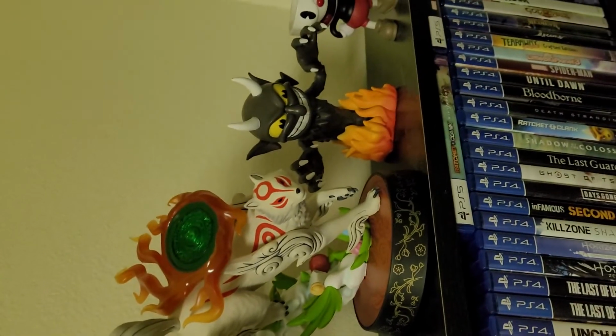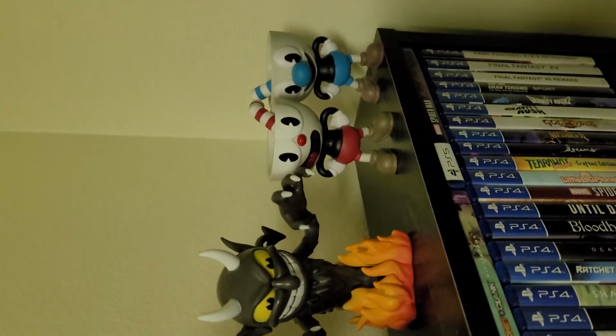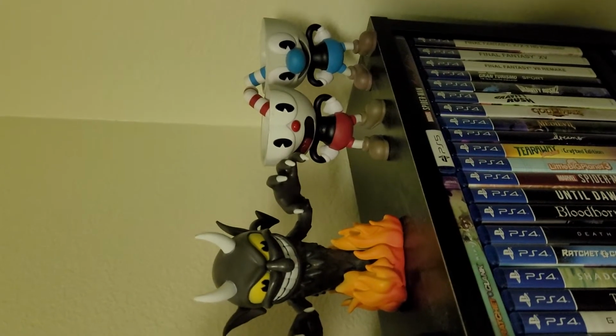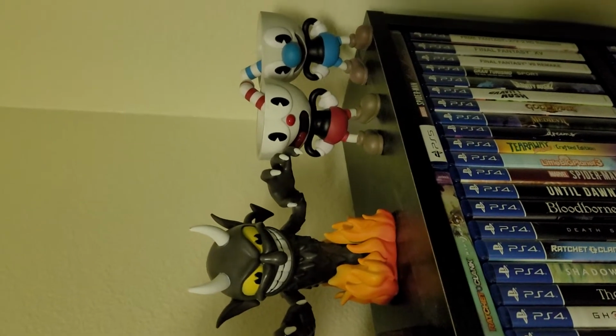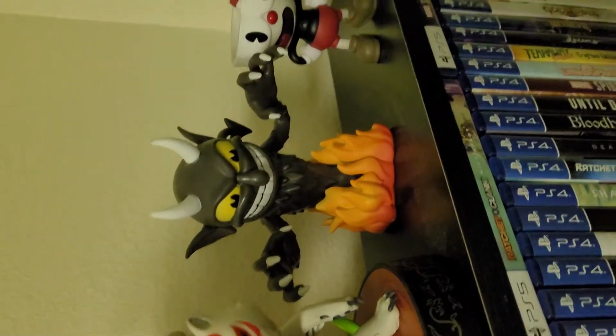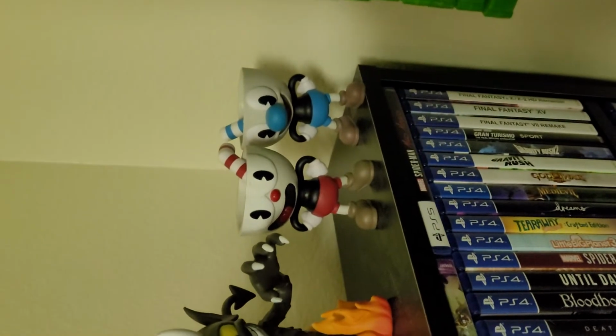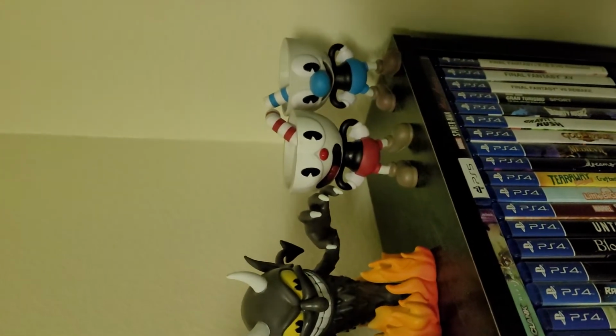Okay, and then we got the kind of infamous Cuphead Funko figures. Now, I don't know if these were exclusive to GameStop, but that's where I got them. And I remember they sold out quick because they're very cool looking, and just really perfect with the game's art style.